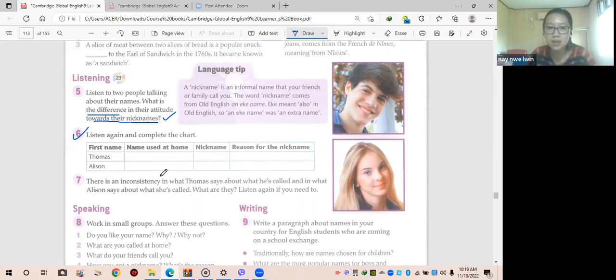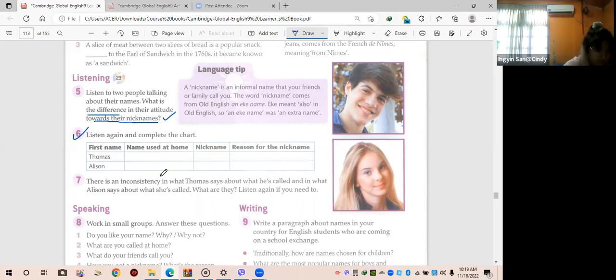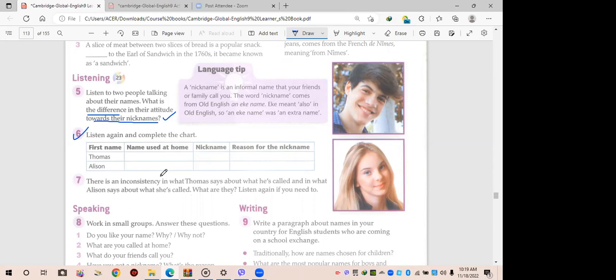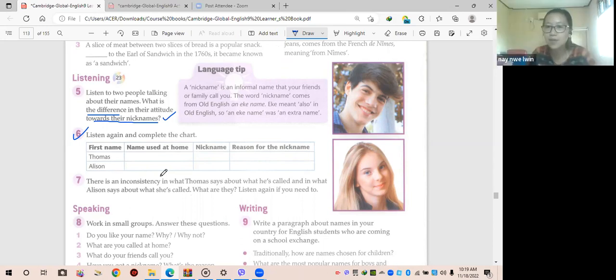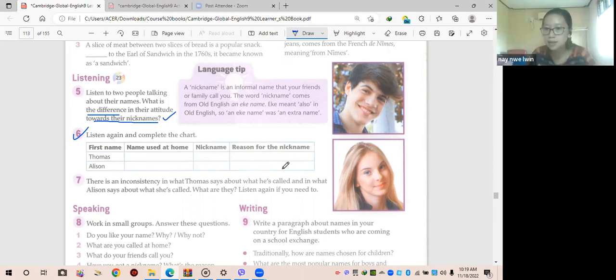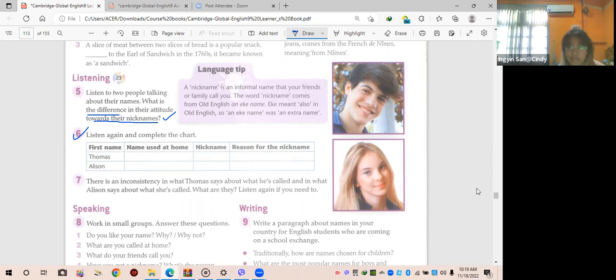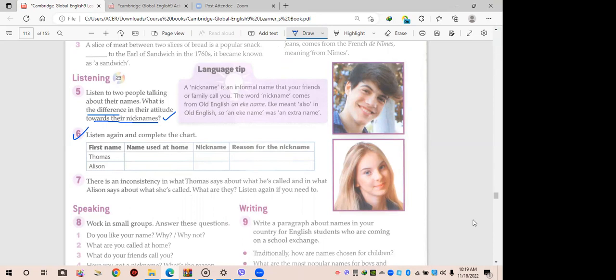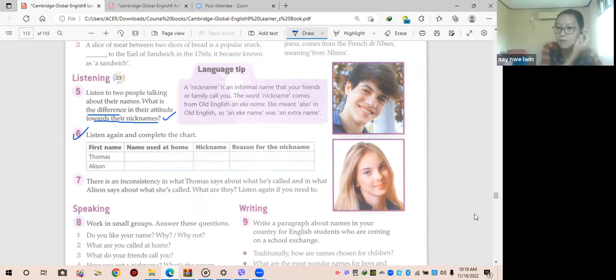And how about Alison? What is the name used at home? Ali. Yes. How about her nickname? Tails. And how do you spell that? T-A-I-L-S. So what's the reason for the nickname? Because in our primary school, there were many girls named Alison, that's why they gave me a nickname. Mm-hmm. Okay. So how about the others? What have you got? Her surname is Taylor. So her nickname comes from her surname, Taylor, right? Yes, correct. So did you get all the answers for number six, everyone?